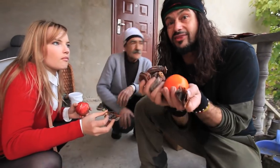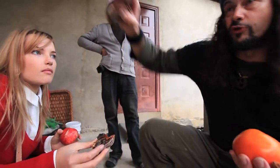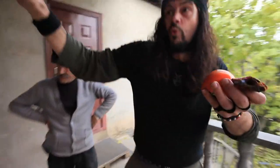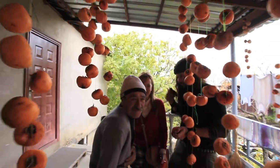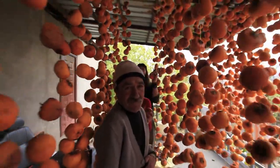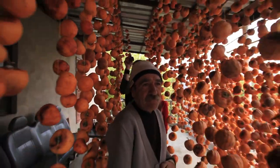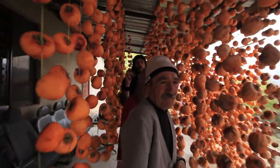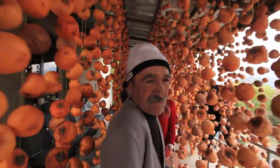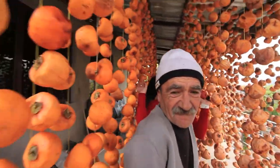Persimmons are not just a thing in Armenia, they're a way of life. If you take a whole shot right here, I don't know if you guys can see this, we're going to stand up and walk through. Let's go. Down the tunnel. It's a tunnel of persimmon. We're walking down the persimmon tunnel, and very few people get to do this. Very few people have been to this part of the world where it's so important to have all this. We want to bring this to the whole world and show them what this life is all about.